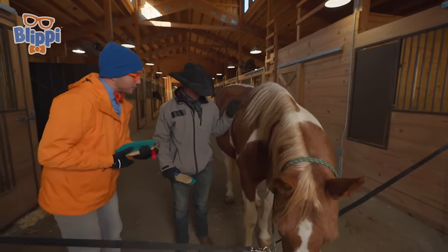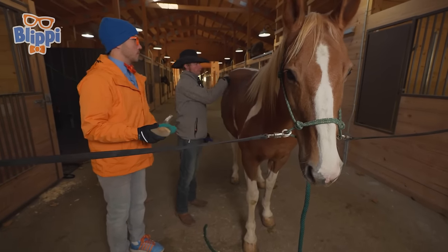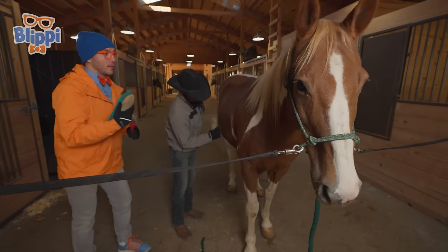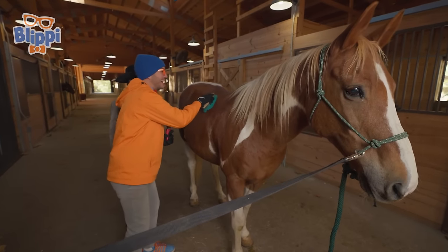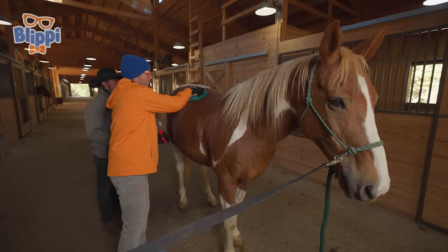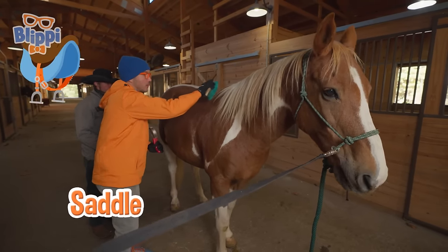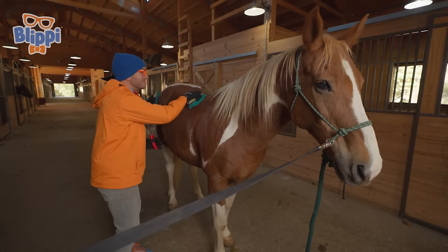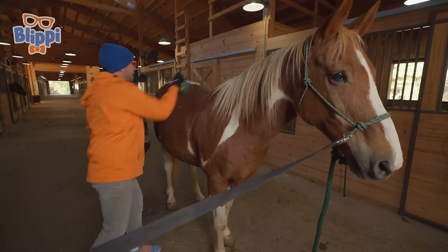Okay, well, what should we do first? Well, let's groom him everywhere where we put the saddle. Okay, well, here we go. It's so fun to brush, Charlie. Yeah, and we want to clean off this area because the saddle is going to go on top and we don't want it to be uncomfortable for Charlie. Okay, that looks pretty good to me.